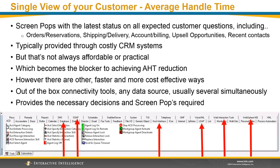Even to the point of upsell opportunities from your marketing department. If you know this customer has a product that's two years old, then let's pop up the latest, maybe the iPhone 6 perhaps, to that particular customer if they happen to pop through or call through on a given day.